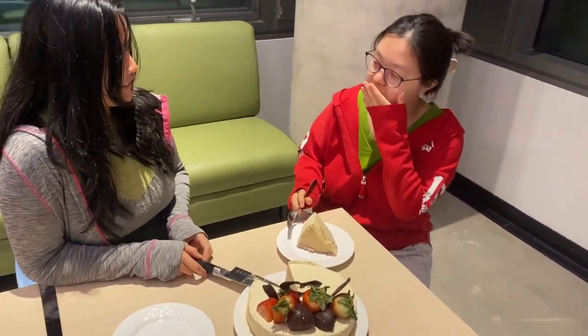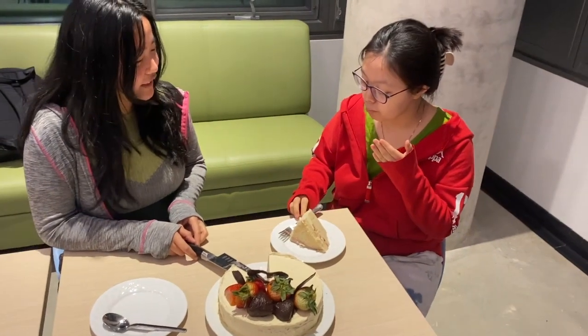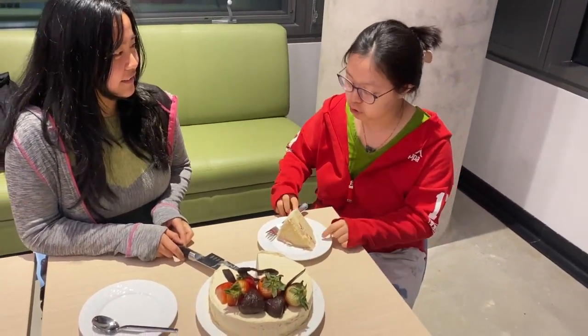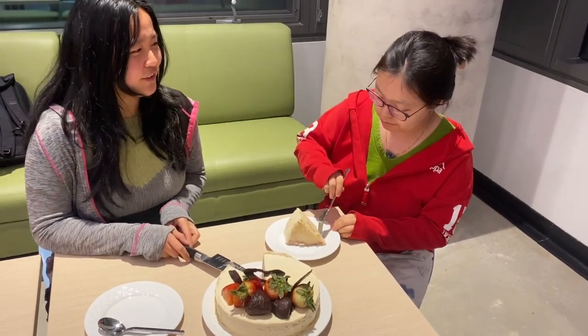Tastes so good, it's really vanilla taste. Yeah, we added ethylvanillin to it instead of regular vanilla extract. Do you like it? Yeah, but why is it stronger than the normal one? I don't know. Let's ask a question.